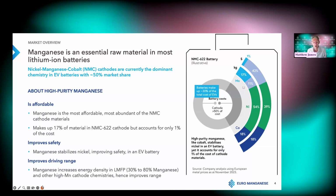NMC is a typical battery cathode: nickel, manganese, cobalt. You may have also heard of LFP, and they're now adding manganese into LFP to produce LMFP batteries. And they typically contain between 20, ranging up to 80% manganese, depending on what chemistry you're using.